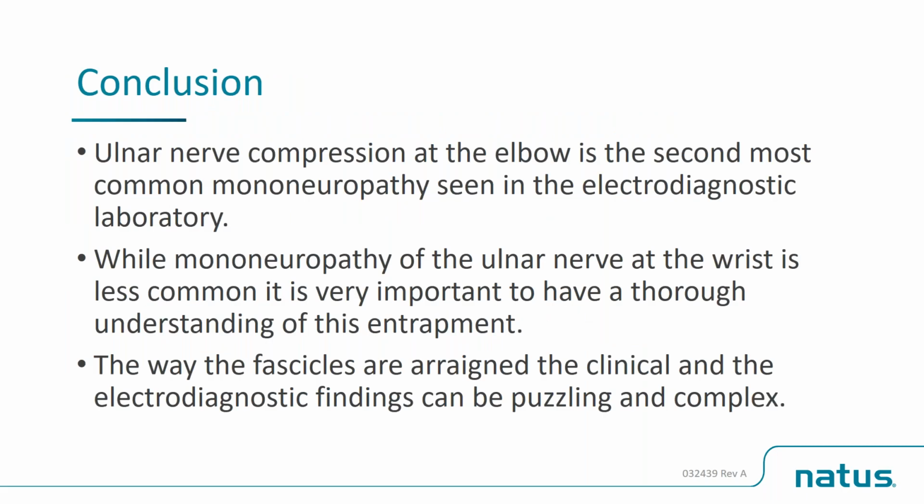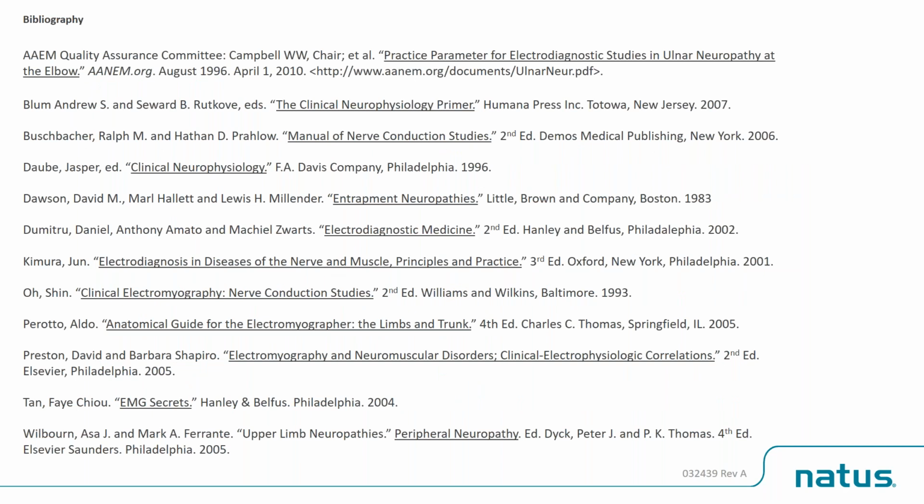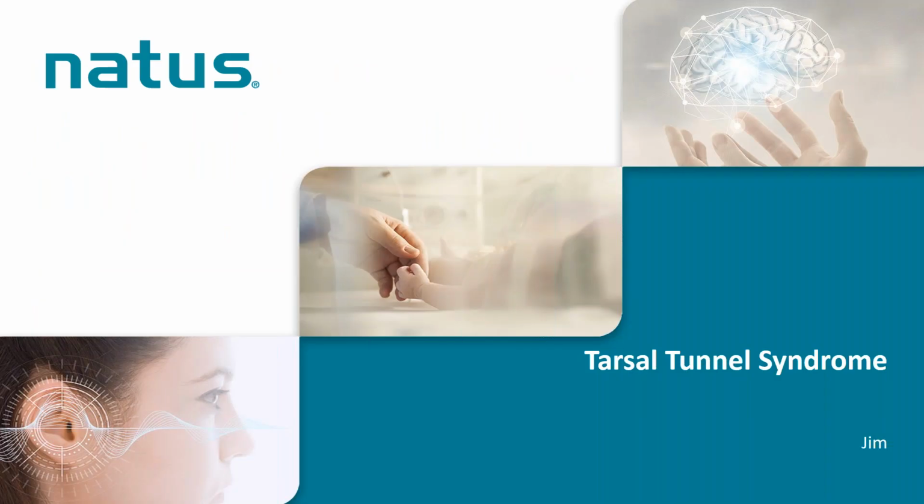Okay, so in conclusion, we're doing great here. Ulnar compression at the elbow is the second most common mononeuropathy, but it can be challenging. What that means to most of us is we have to be a little bit obsessive compulsive. We have to put those pieces together when they don't make perfect sense. There's a bibliography, and I believe this whole presentation is available for you to download, so you can take a closer look. And there's Shin Oh from 1993, and that is the best book for showing nerve injuries.